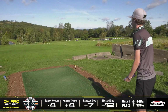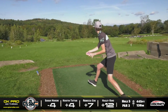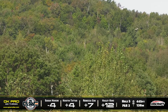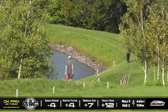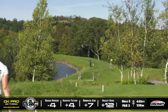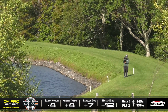Kristin's going to be past the tree. Yeah, if you can get past those trees, that is the absolute ideal spot, so you can have a clear line to the basket without having to worry about that OB surrounding it. Yep. And Hailey's playing a little bit more of a sky flex there, and she is going to be out of bounds there. Yeah, it's got too much air under it. That's kind of been her issue off the drive, really just these second and third rounds.